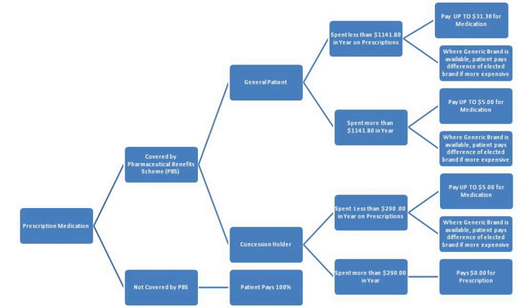Concessional patients, i.e., low-income earners, welfare recipients, health care card holders, etc., and those covered under the Repatriation Pharmaceutical Benefits Scheme (RPBS) pay a patient contribution of $6.20 in 2016. Patient contributions are compulsory and cannot be discounted by pharmacies.